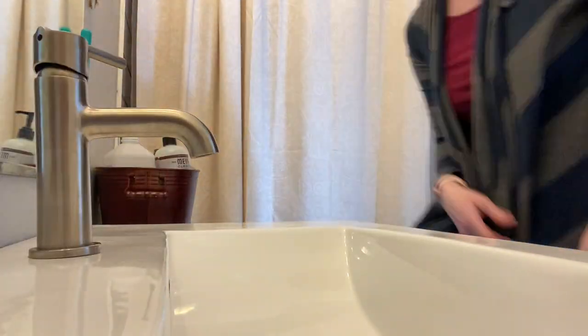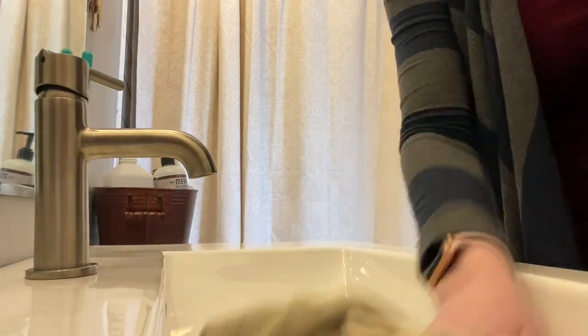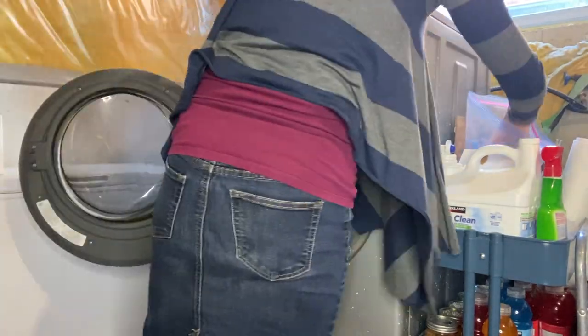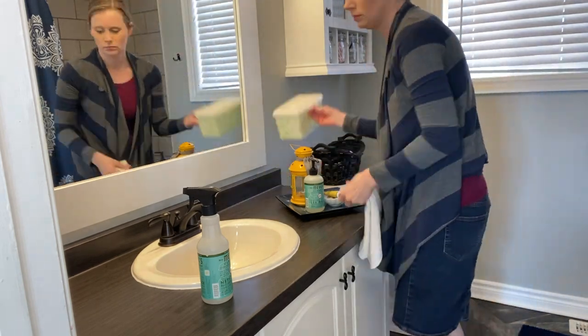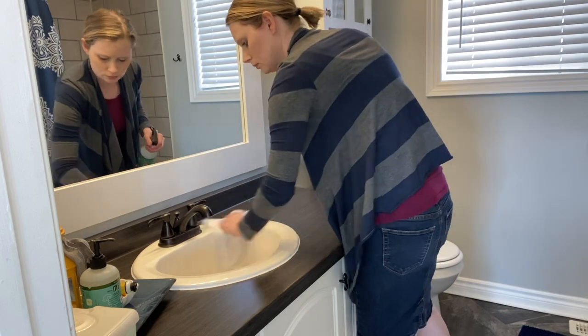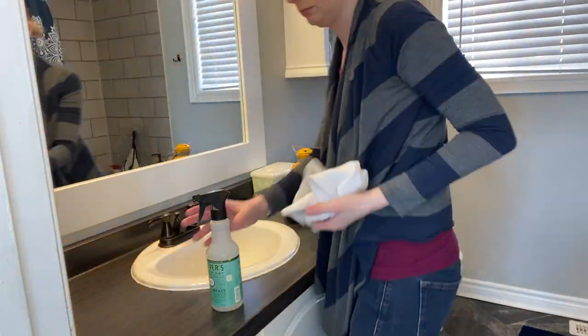Then into our bathroom. This is just a really quick wipe down, nothing super deep. And then I'm right into the laundry for the morning. Then I'm into the bathroom upstairs. This is just, again, a really quick wipe down. Nothing too deep, just enough to get the water spots off and disinfect.